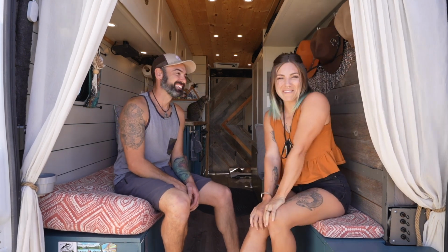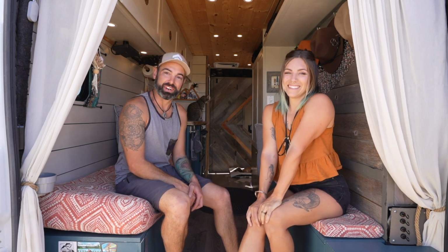Hi, I'm Shawn. And I'm Jess. And this is our van, Scully van. It's a 2019 Ram ProMaster 3500 high roof.